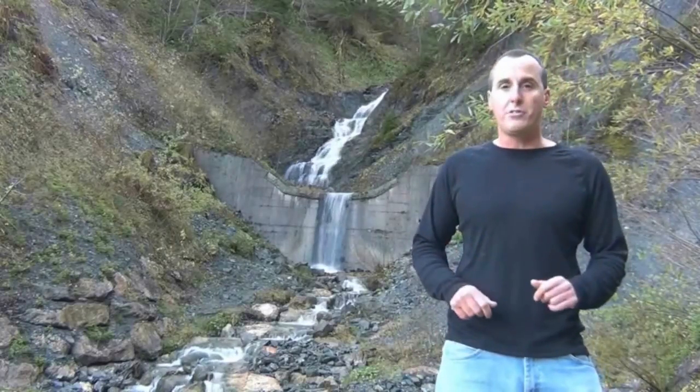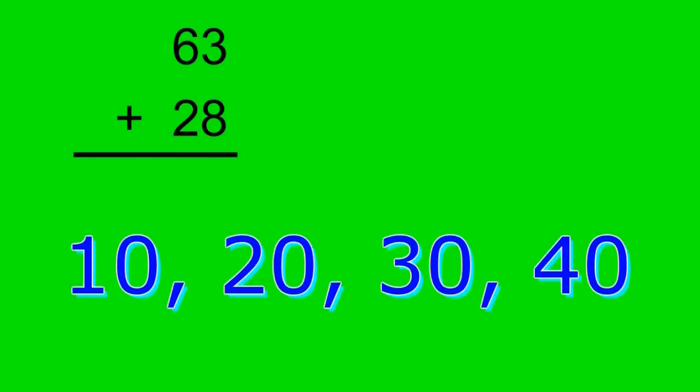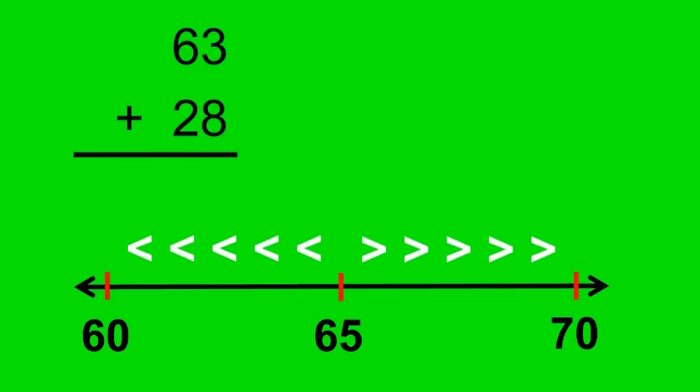I showed you how to estimate. Now let's use estimation to make addition and subtraction easier. Now I know this is a simple addition problem, but this is just an example. Let's estimate. We got 63, which we want to change to an easier number. I think changing it to a multiple of 10 will help. You know, 10, 20, 30, 40. And 63 is between 60 and 70. We can draw a number line with 60 on one side and 70 on the other. We can place 65 on it too, because it's exactly in the middle.